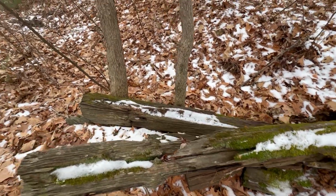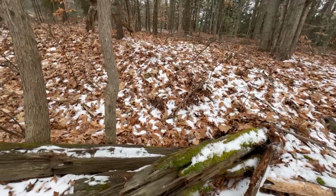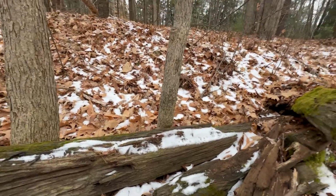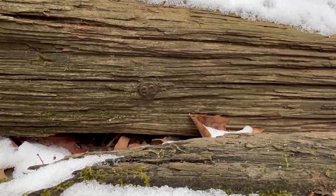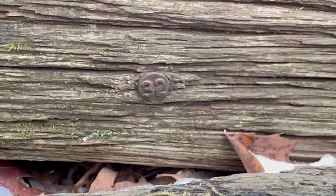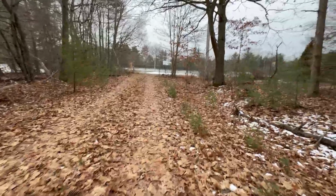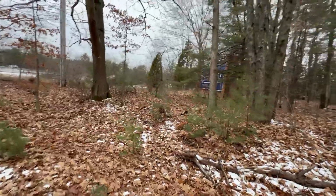Ooh, I think I see another nail down there. Yeah. Move this a little bit. Maybe we can get a good look at this one. Yep, that's a 32. All right, well, a couple date nails. One we couldn't read, one we could. Just leave it right there.